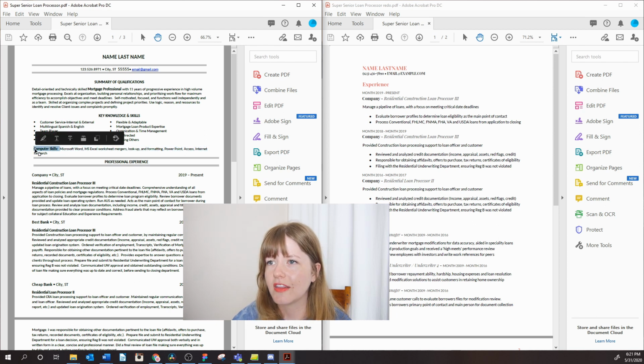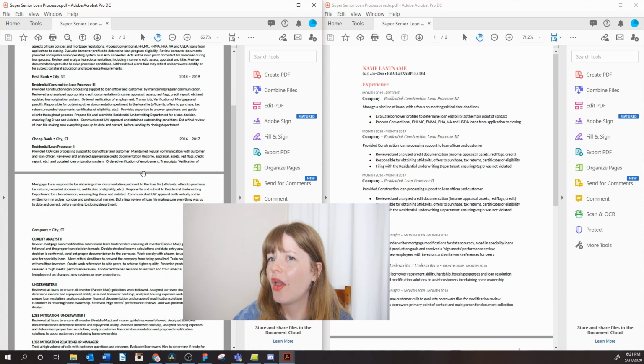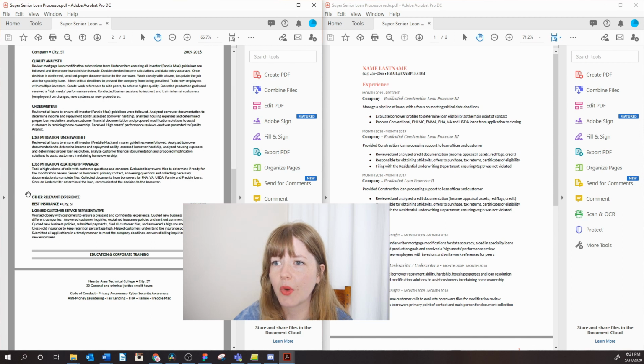I just noticed these computer skills, but it's not crazy. It's like Microsoft, nothing to brag about. Going into the experience, as you can see, I moved it over. Way less room. First thing I want to call out is way down here, they were a licensed customer representative for a pretty long time, and I left that off the resume.